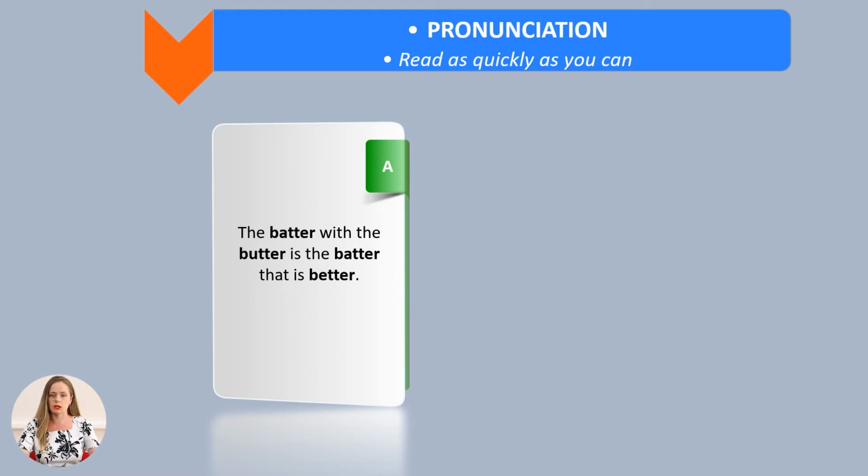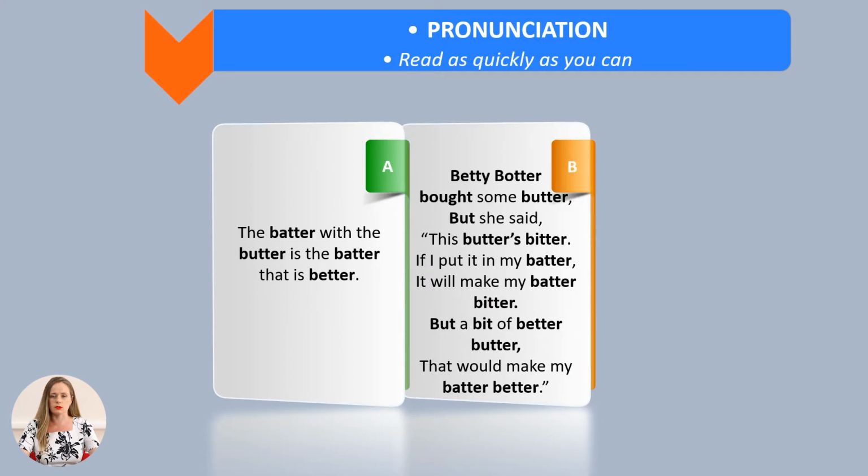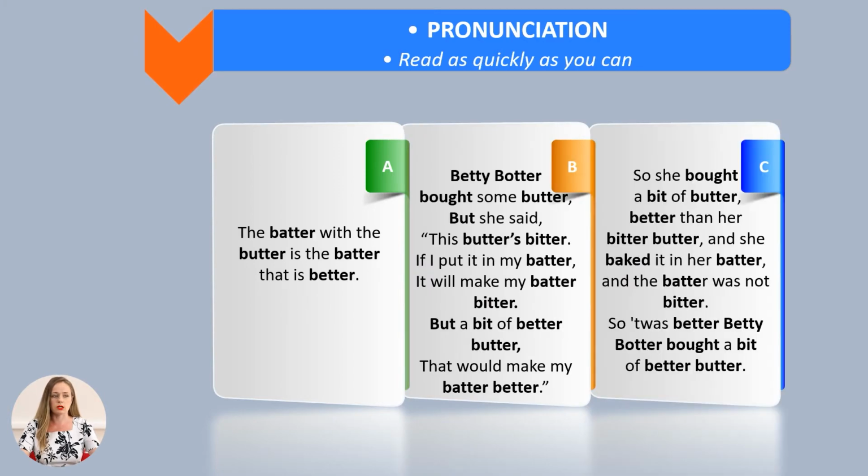So let's read the tongue twister. The batter with the butter is the batter that is better. Let's go to the second one, which is the story of Betty Butter. It is a quite long one. Let's see the words that contain the voiced B sound. Betty, butter, bought, butter, but, butter, bitter, batter.